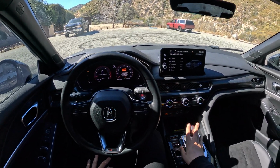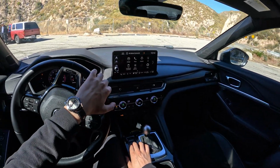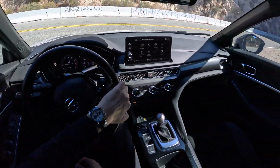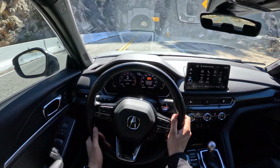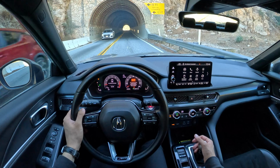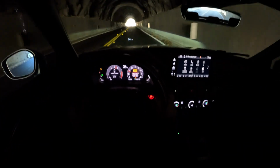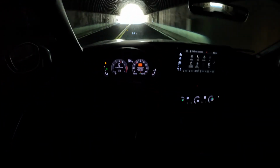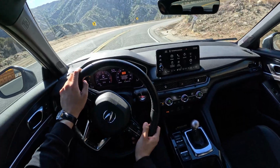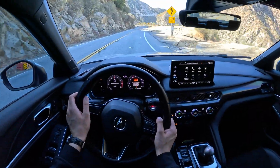And let's see how she drives. We're gonna start this off in normal mode. Let's give you guys a pull. 6,500 RPM red line. I can already feel that the power to weight ratio here is not as optimal as in the Civic Si. That extra 120 pounds is making this engine feel a little bit sluggish.